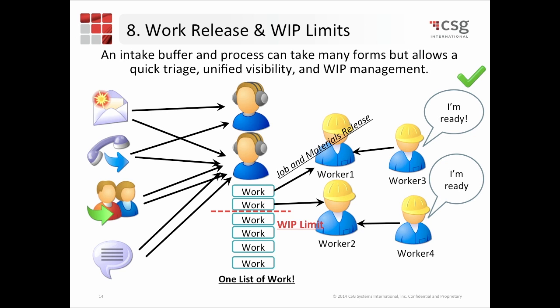Once you have that one list of work that you can triage and have unified visibility into, then you can start doing things like WIP management. Limit the amount of work that you inject into your system, because as you drive the amount of work up, as we saw in the Phoenix Project, things slow down. Wait time increases. So you really have to adjust that WIP limit and also release the work into the environment in a predictable way. In manufacturing, this is what they call job and materials release, and we'll look at some pictures of that in a second that illustrate how it works. These techniques allow you to put predictability into your work stream.